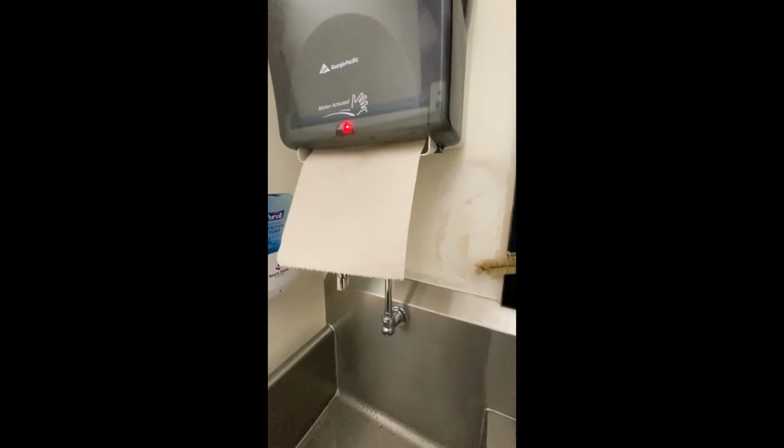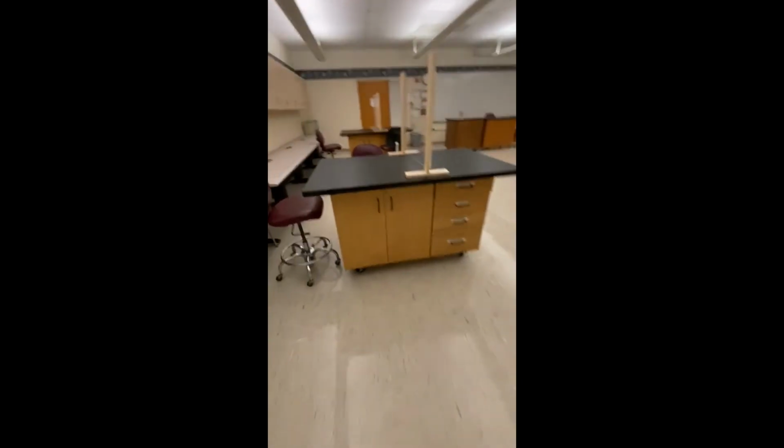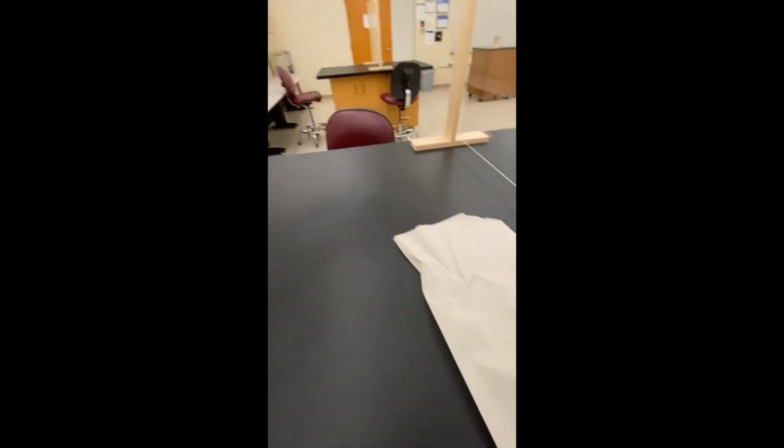Now I'll demonstrate how to properly disinfect your table. You'll start by getting some paper towels and the disinfectant, MetroGuard. You will spray the table and ensure every area is wet. Do not attempt to dry the table fully.